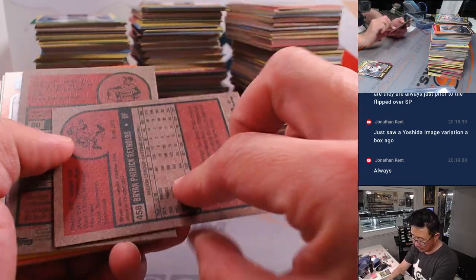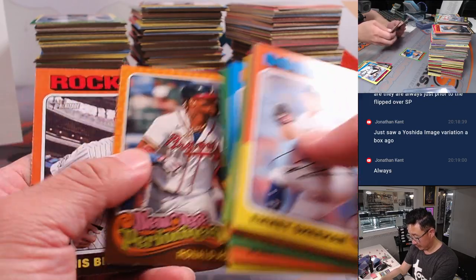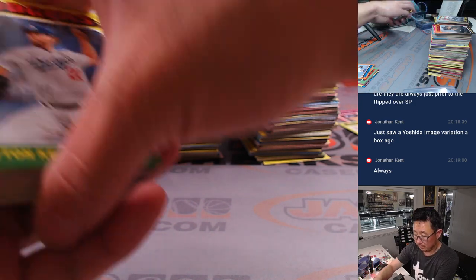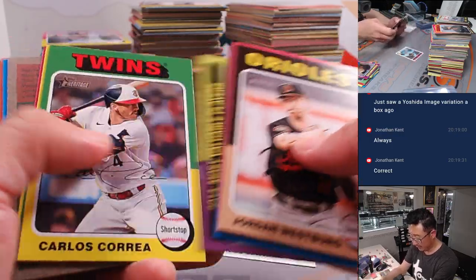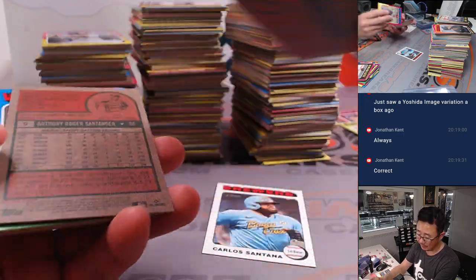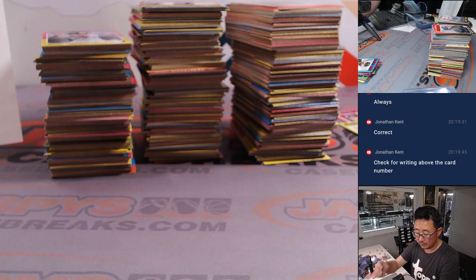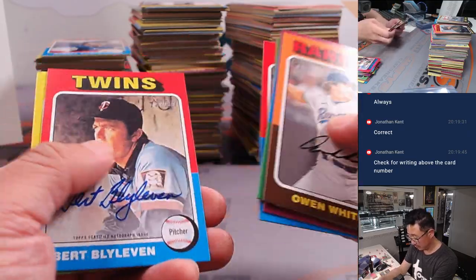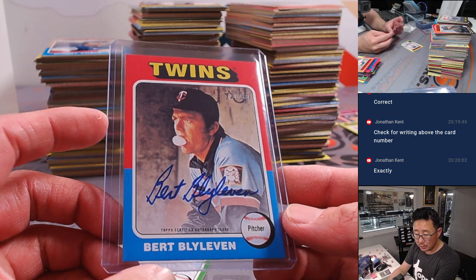So, like, that card could potentially be something? Is that what you're saying? Correct, okay. That's what you meant from earlier. All right, so that does help. Because then I should just check the backs of every one of these really quick, and as long as it doesn't say anything, we can move on. Oh, and there's an autograph, Burt Blyleven. All right, good tip, Jonathan, thank you. I wasn't sure what you meant earlier, but now that I'm doing the break, I see exactly what you mean. Twins, Tristan with the Twins.